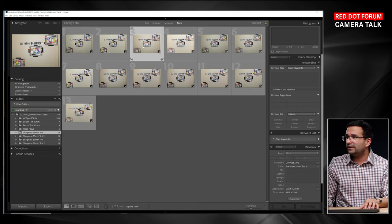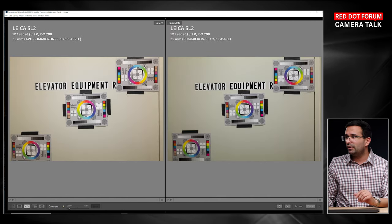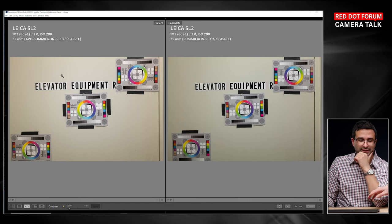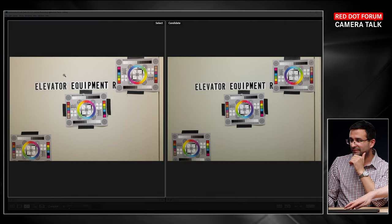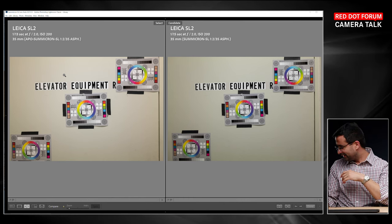So if we take a look at the 35 Summicron SL, which is on the right, versus the 35 APO Summicron SL, which is on the left. Oh, thank you. Oh, but they can't see the labels. Yeah, the labels. That's fine. Let the dog calm down. He's fine. He wants to go.